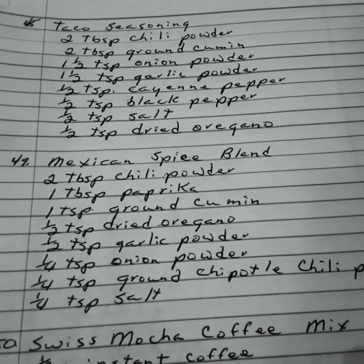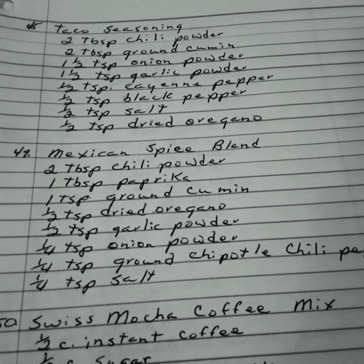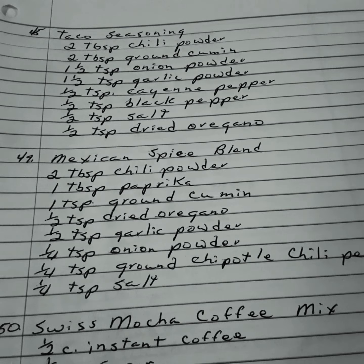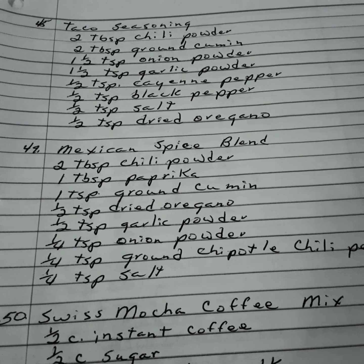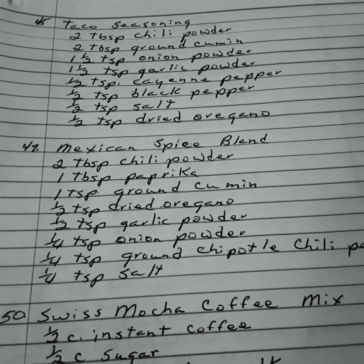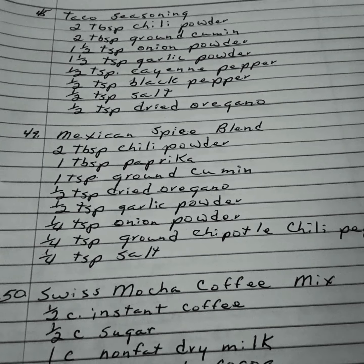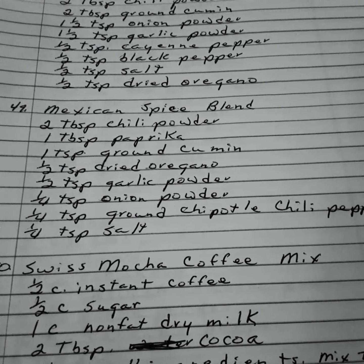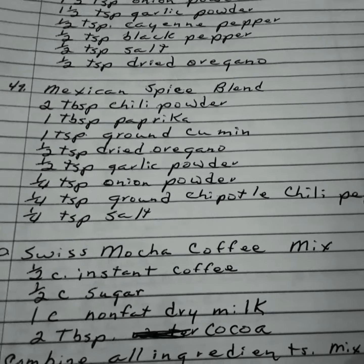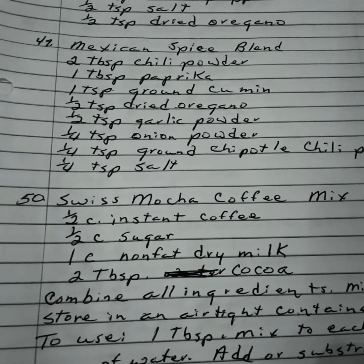Mexican spice blend. 2 tablespoons of chili powder. 1 tablespoon of paprika. 1 teaspoon of ground cumin. 1/2 teaspoon of dried oregano. 1/2 teaspoon of garlic powder. 1/4 teaspoon of onion powder. 1/4 teaspoon of ground chili powder. 1/4 teaspoon of salt.